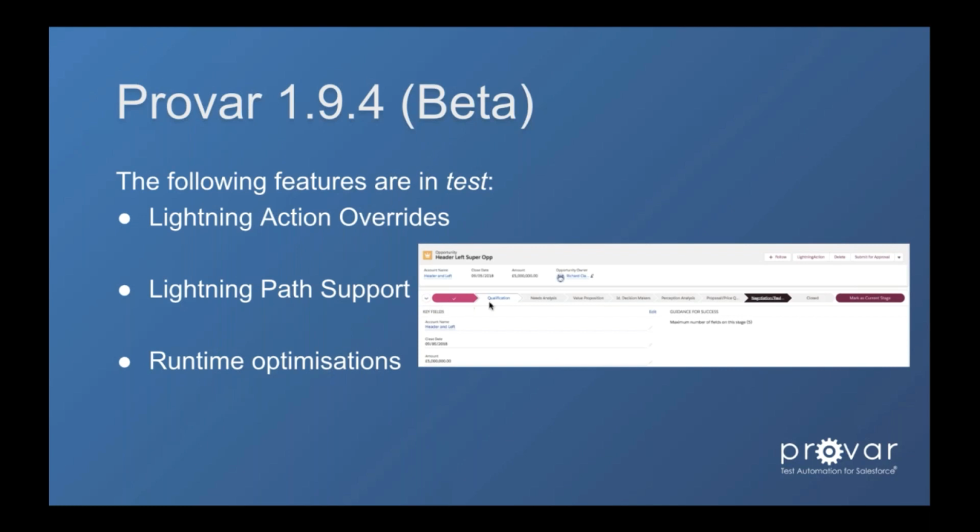And that includes the navigation of these items here. This is basically a pick list field from the object that's selected for showing within the path that's configurable within the Lightning App Builder. So I can click on any of those items and map that in Provar.